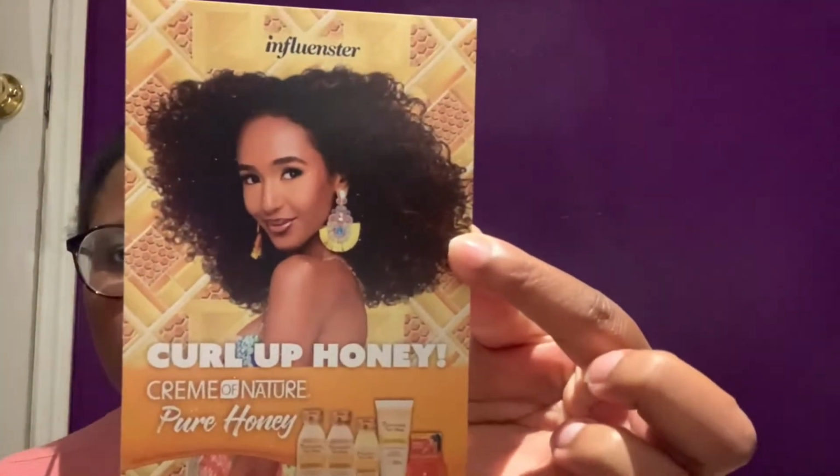Okay, so here is the pamphlet. As always, I love this girl's picture. It says Curl Up Honey. It says, congratulations, you've been selected to try some of our fan favorites from the Cream of Nature Pure Honey and Argan Oil from Morocco collections. So I got the moisturizing dry defense shampoo and conditioner, the knot away leave-in detangler, the shrinkage defense curl activator, and the perfect edges 24-hour extra hold, which I just showed you guys.